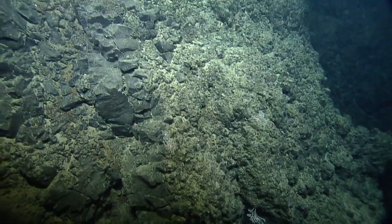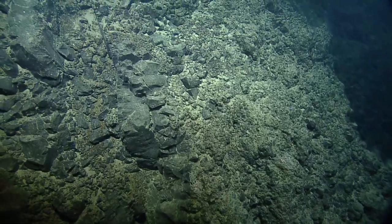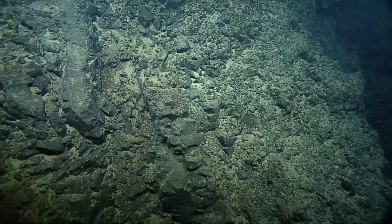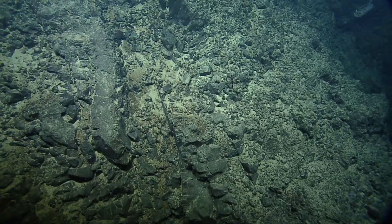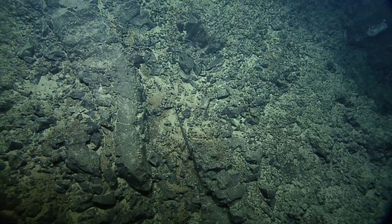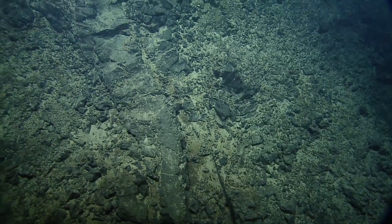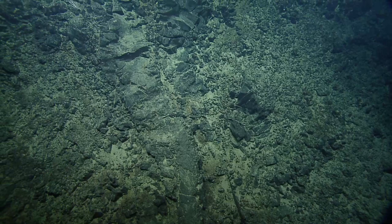What's our depth, Ollie? Our depth is currently 851 meters. Right. And I had some kids asking earlier today during an interaction about temperature, and so we're about 4.92 degrees Celsius right here. Pretty cold. Pretty awesome. Good for another five.